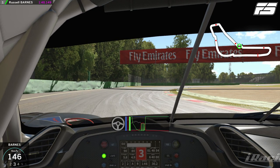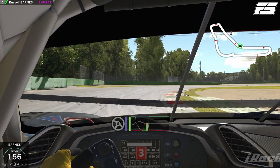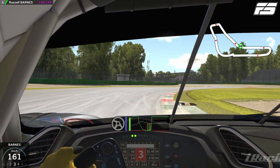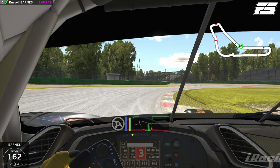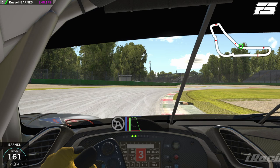So notice that we haven't come too far over to the right here on exit. If we do, the middle part of Ascari is going to be really messy, because what we need to be able to do is keep tight here, but not so tight that we're hitting these no cut black and yellow bricks here, because it's going to unsettle the car, and ultimately you're just going to spin out and hit the wall on the right.